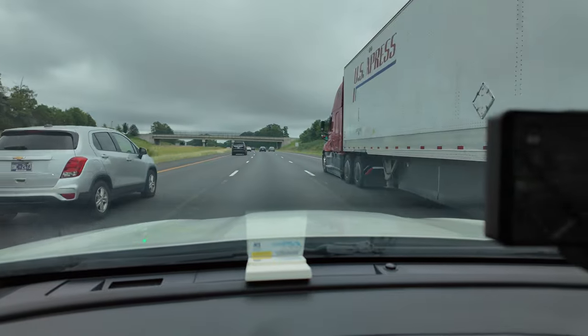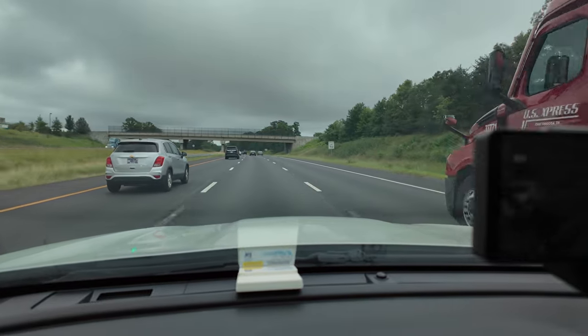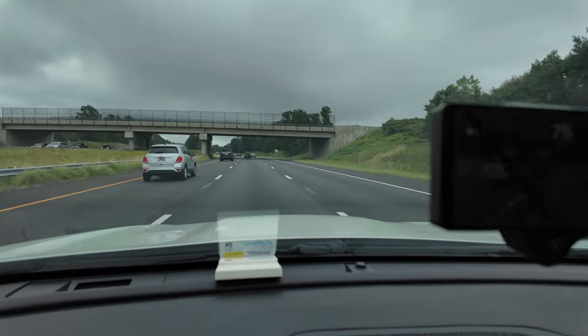So follow us along. Right now we are in Virginia. I think we are outside of Richmond. We have 5 hours to go, 265 miles to go, and that's what it looks like right there. We were sitting in traffic, not anymore. So, we'll check in a couple hours.